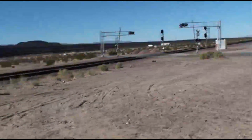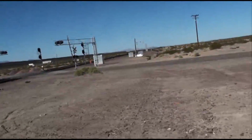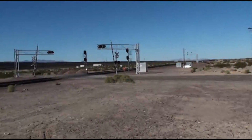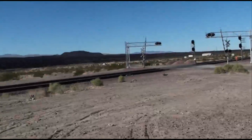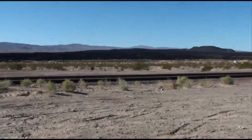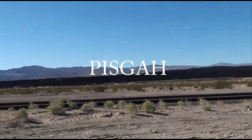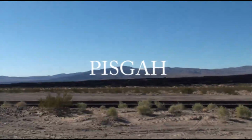I'm still out here traveling. I-40 is behind me there. And I just come down that way. I'm just paralleling the highway there on Route 66. But thought I'd stop and show you the ancient volcano out here. If you look out there, notice a dark area.